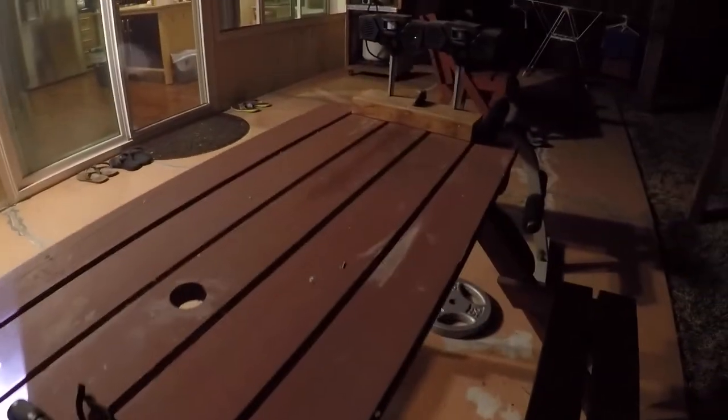Alright, so this piece of melamine board is gonna go right there. And then I have a heavy boulder. Oh, this is hard for me to carry with one arm. There you go.